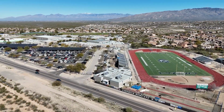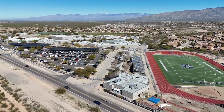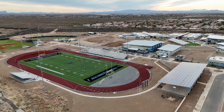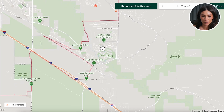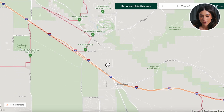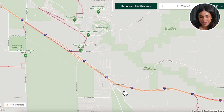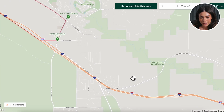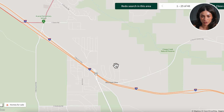Now you can choose within the Vail School District. You have Empire right here, Mica Mountain over in this area. You can choose between those if you want, but this is going to be the closest one. From the subdivision down here, this is going to be maybe less than a 10-minute drive. I want to say 7 minutes if there's traffic, but pretty convenient. It's not directly in your backyard, but again, you're on these acre lots. It's beautiful views. You're very close. You can see how close you are to Acacia Middle School, which is really nice.